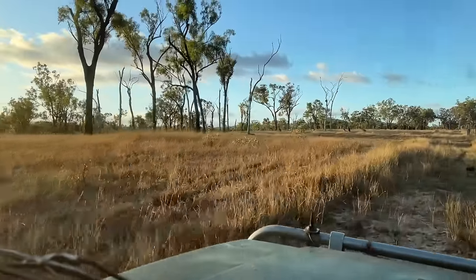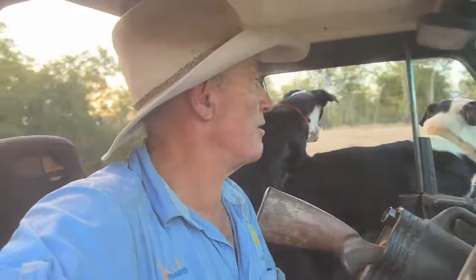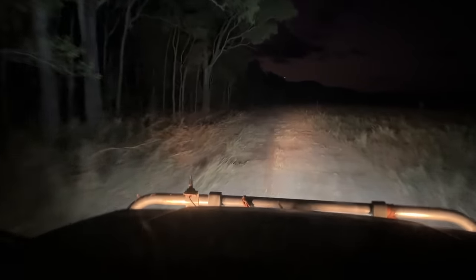Three more traps here, two more on the other property, and that'll be the end of the day for us. We've only got one big boar and three sows so far. We're giving it a red hot go.